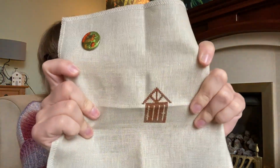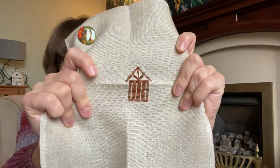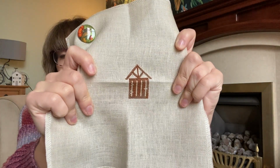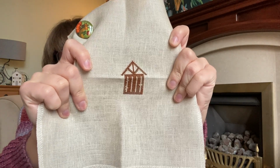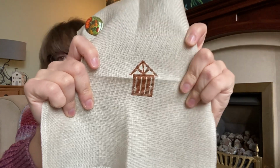And not done loads on this, but it's started. And this is one that I'd like to get done this year, just so I can get all those snails done and dusted. So that's where I'm up to on this one. So just got the start of the house itself done. So this is a kit from Owl Forest on 32 count fabric, started on the 2nd of December 2023. So that's that one. Hoping to get good progress, if not a finish, on that this year.